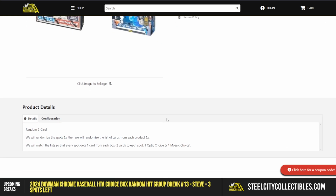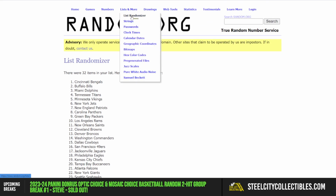For this one, we're going to randomize the spots five times. Then we'll randomize the list of cards from each product five times. We're going to match those lists up so that every spot gets one card from each box. Two cards per spot, one optic choice, one mosaic choice. Over to random.org.